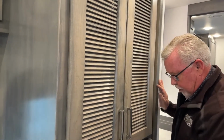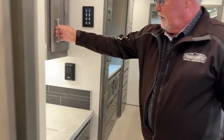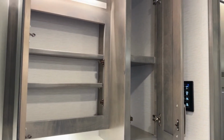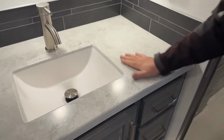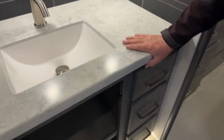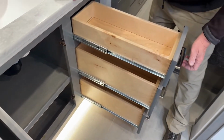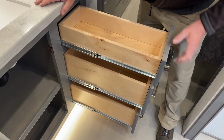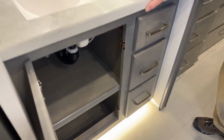Again, this is an option, not a standard feature, but we put it on pretty much everything that we do in the Renegades. We've got a split bathroom. Over here we've got our sink, our medicine cabinet, little storage. Very nice solid surface countertop with a great looking backsplash. And then some nice storage here. Again, look how deep those drawers are. Thick, well built. They don't fall apart on you in 6 months as you're going down the road.